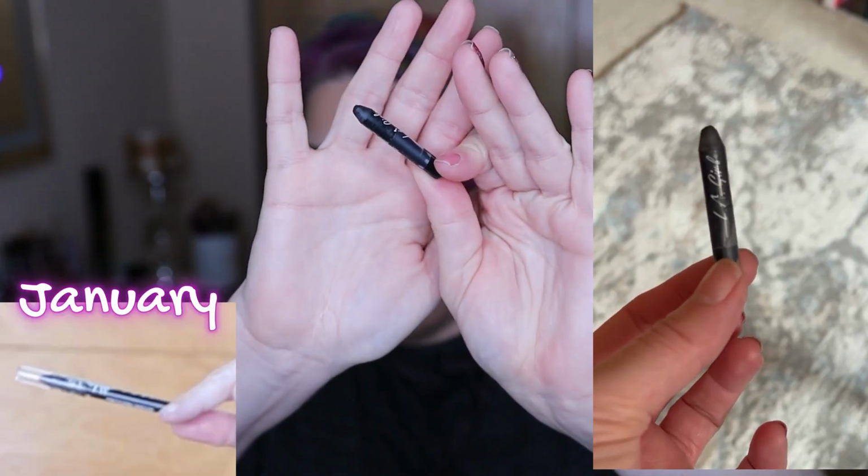So you'll just see the pics of the tracker that I keep for them. So the first thing is the LA Girl Shockwave Eyeliner in Blackout. Now I did measure this, but I am calling this an empty because I can no longer sharpen this pencil.